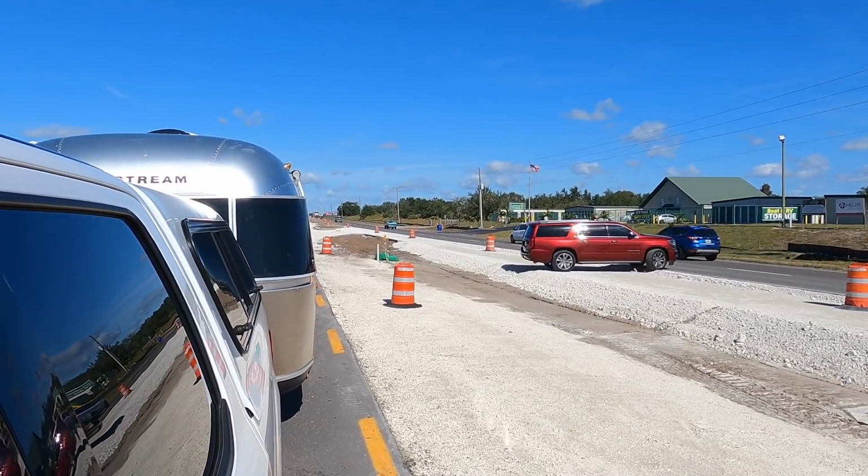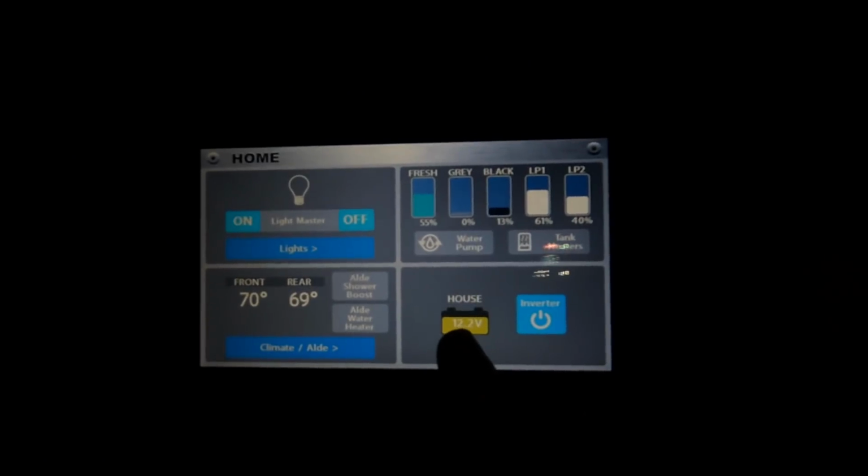This is what one of the sites that's open looks like. Cars are turning around behind us and going back the other way. Battery's at 12.2. What we're trying to do is teach those of you that are new to this.